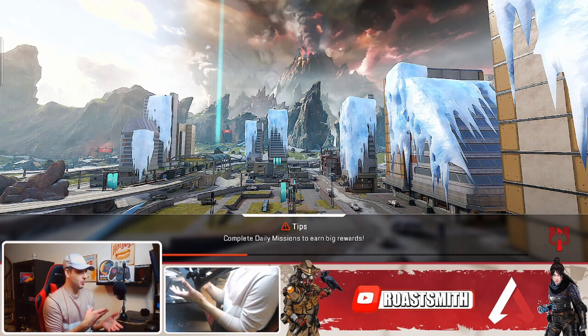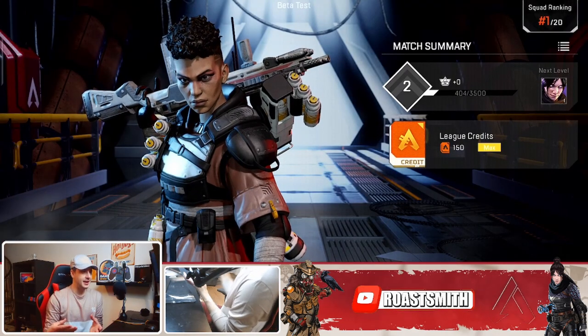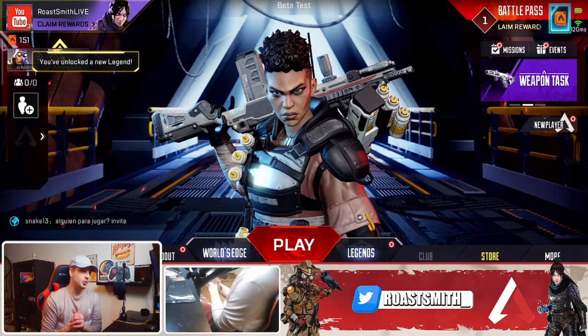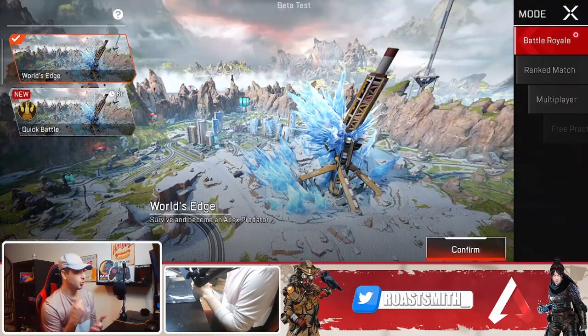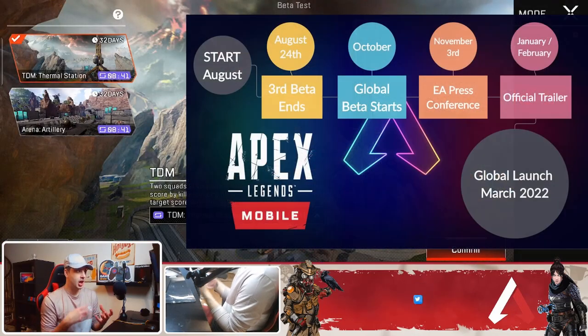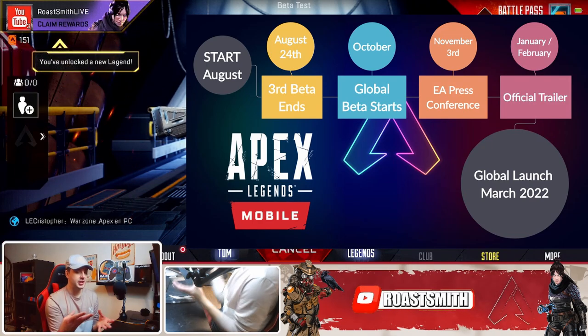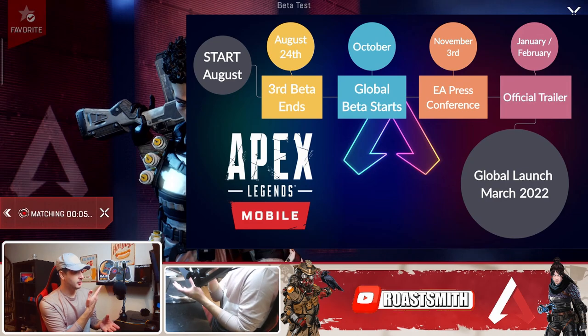This means that from now until around the 10th of December, we should be getting the next open beta, boys and girls. This makes a lot of sense because this next open beta will last for around 1 month, which takes us to around January or February. And then straight after that, we should get the next trailer, which I've got on my timeline just here.